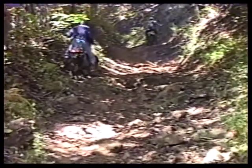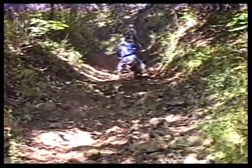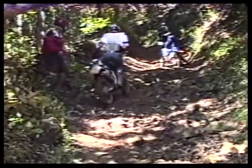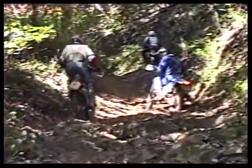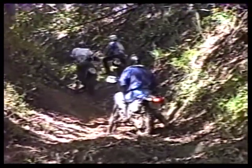Looks sort of difficult, doesn't it? But here comes somebody who takes a really good line. You can see they motor right on up through there.